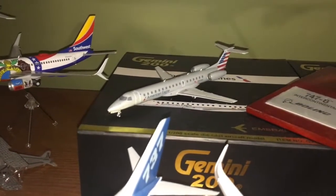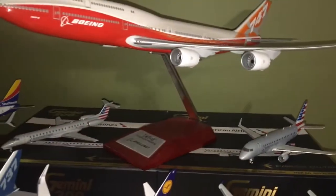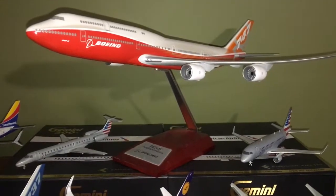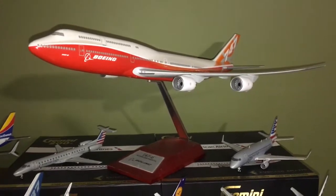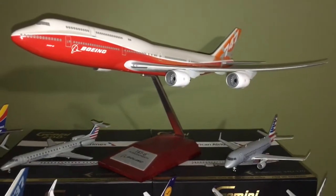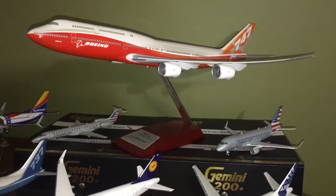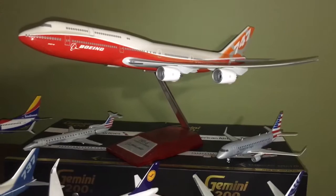This one is from Envoy Air, operating for Republic Airlines. And last but not least, we have a Boeing 747-8 Intercontinental in the Sunrise livery. This is the only model aircraft that I bought that's not online. I bought it from a Museum of Flight gift shop back in August of 2016, which is about 2 years ago when I first started my model aircraft collection.